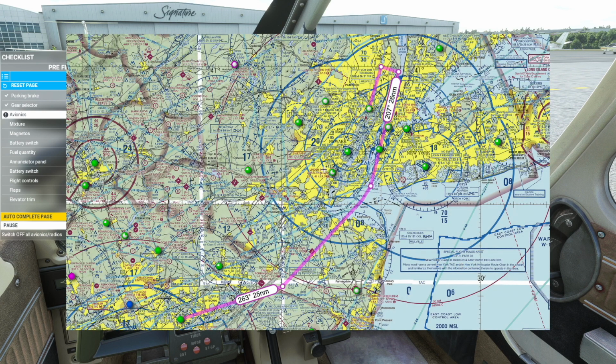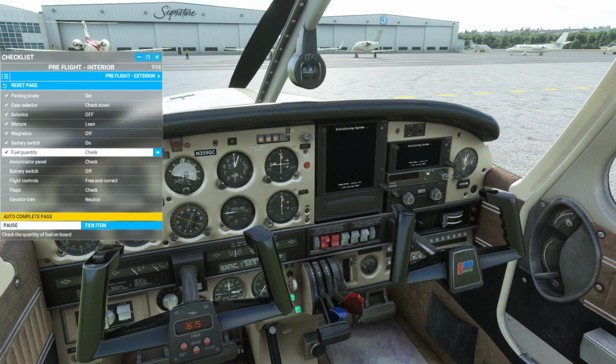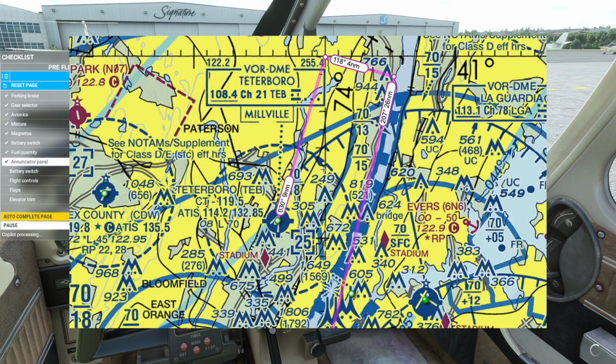So we are taking off from Teterboro, which is a Class D airport. It's nestled under the New York Bravo. The Bravo shelf here starts at 1,800, and then the next shelf is 3,000. With the Bravo all around us, we have some complex airspaces, but fortunately, there is an exclusion carved into the Bravo for general aviation aircraft.